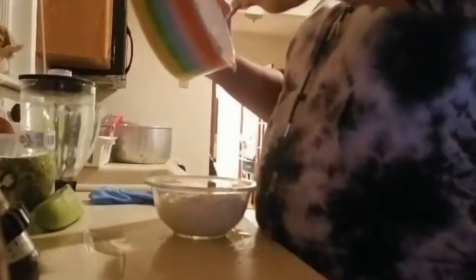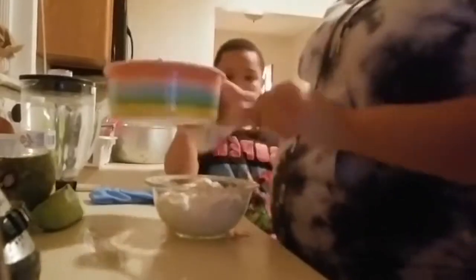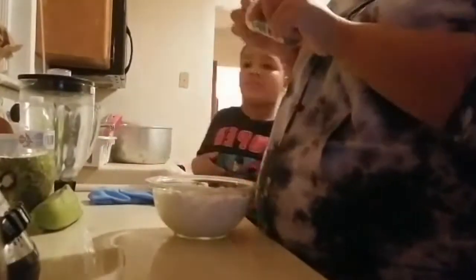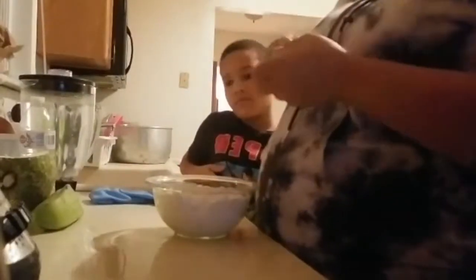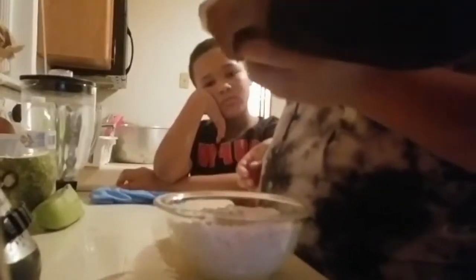Now that that is fully mixed together, I'm just adding that to a better looking bowl. And then I will be adding some sprinkles to the top. I chose to use the Christmas colored, I don't know exactly what they call them, but they're like the little dots. But you can use any sprinkles that you choose.